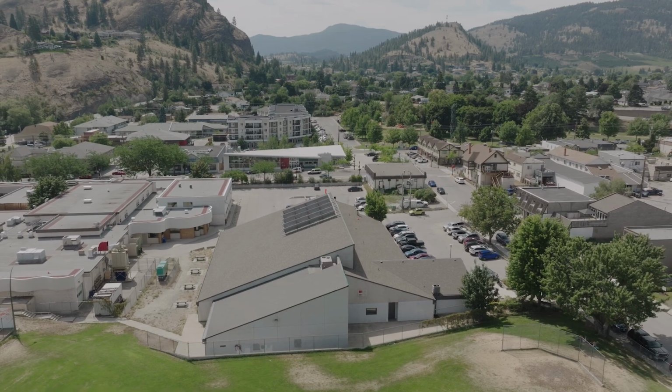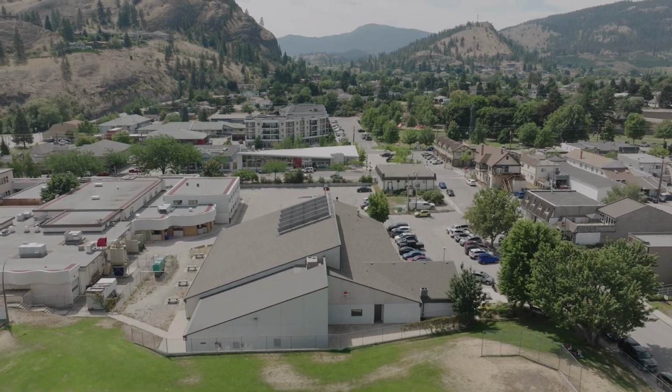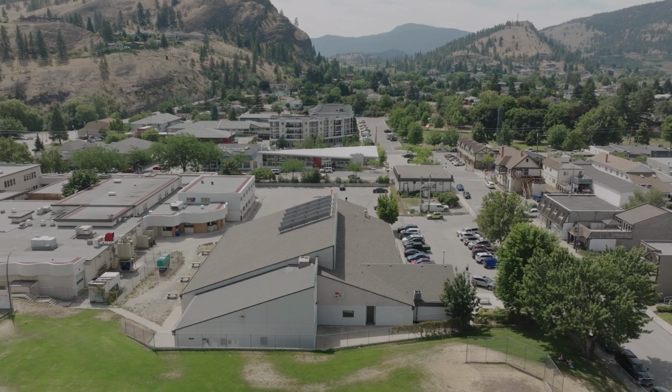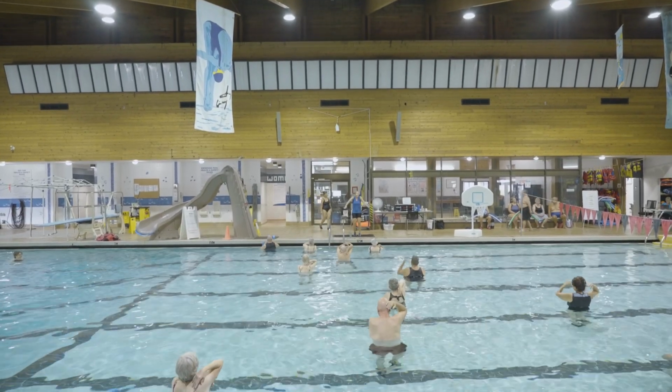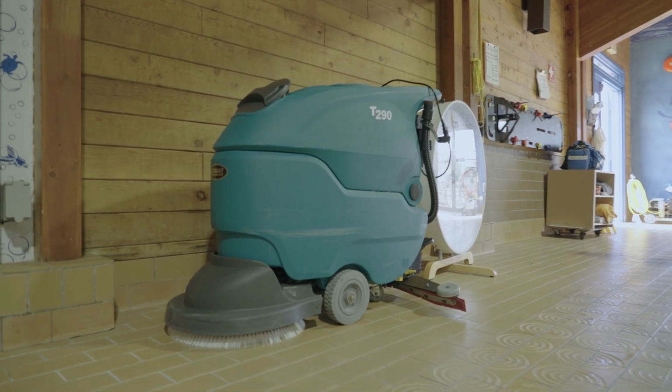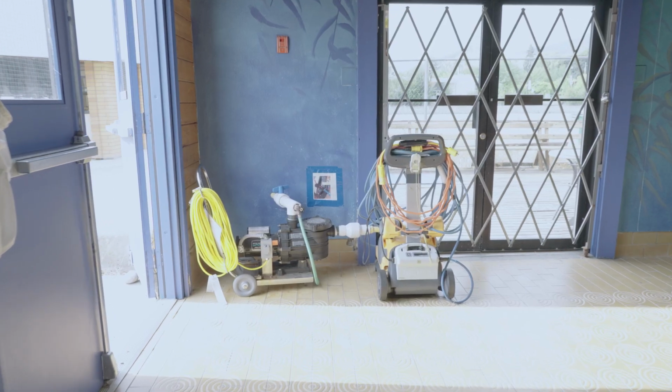It's a super busy facility. We've got lots of programs running, lessons, rec sessions, fitness room. It's really tough to get in and do the maintenance that's required because of just so many people in and out. How cluttered the pool deck is.